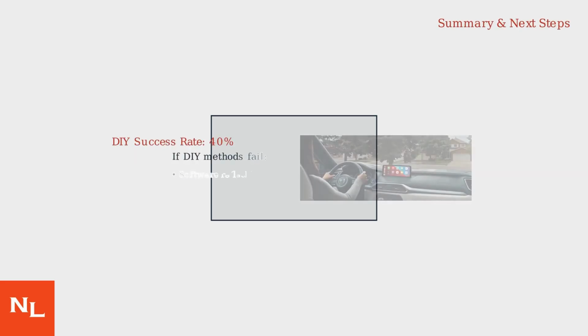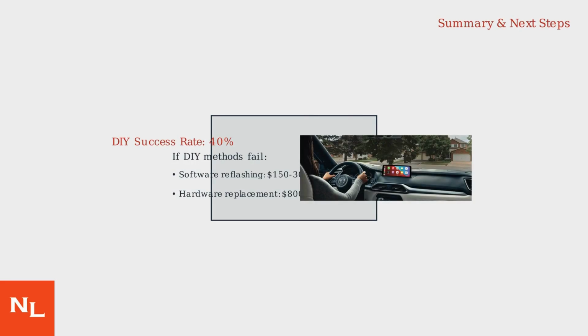Owner forums report that about 40% of infotainment issues can be resolved through these DIY procedures. If all reset methods fail, professional software reflashing costs $150 to $300, while hardware replacement ranges from $800 to $1,500.